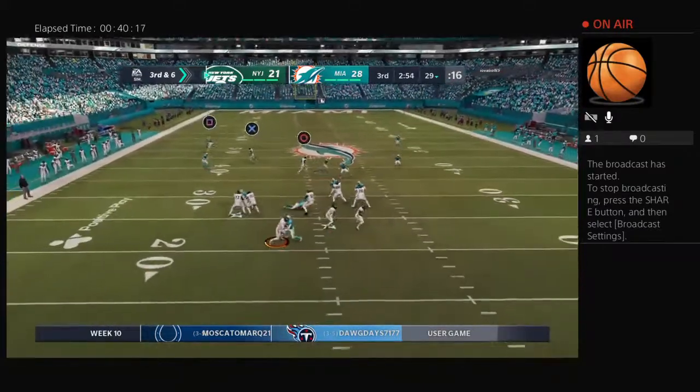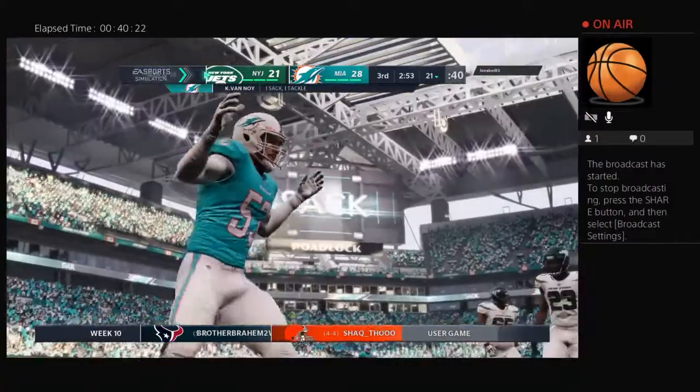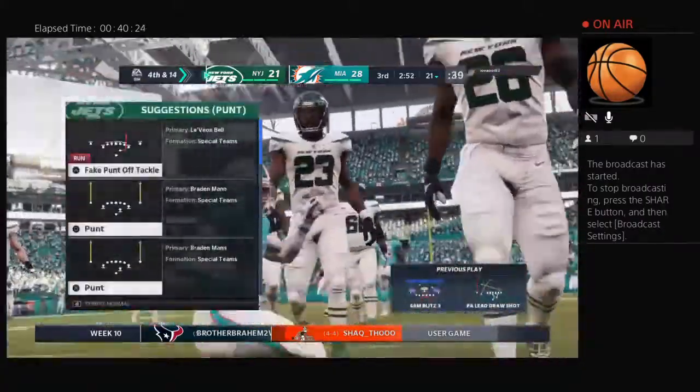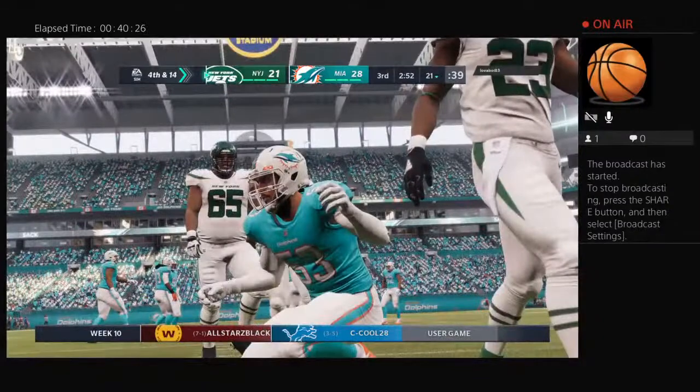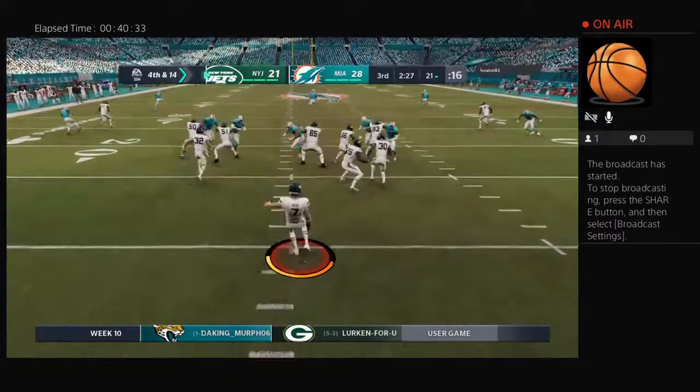Throwing here on 3rd down. Darnold under a heavy rush, and down he goes. Kyle Van Noy coming in to drop it for a loss of 8, and it also brings up 4th. Here's the Jets punter now as he'll kick it away for the 2nd time.